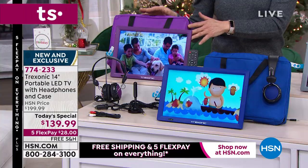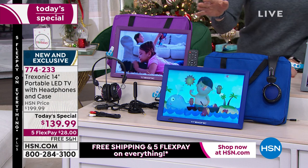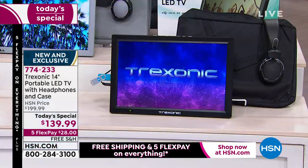We've got the purple, which is a really beautiful kind of vibrant violet or orchid purple. We have our blue. We've got that silver gray. And then we also have the black. And it is easily go-and-go.